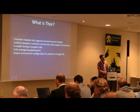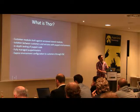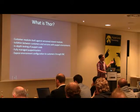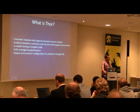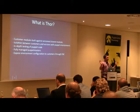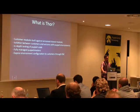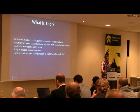We expose configuration to customers through an ENC. So we run data centers globally in a lot of places. So in London, the syslog server would be X, for example. In Atlanta, that would be different. So we expose those variables to customers so they can consume it, and they just say, I need a syslog server that I want to speak to, and they don't have to deal with the rest. I'll show a little bit how we do it later.